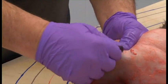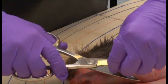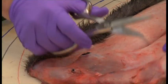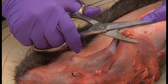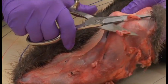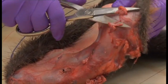And then once that comes through, we'll just cut that off as well. So there's the 2 ears taken out. And now we're just going to clean up around the head. Like I said earlier, you can do this with the draw knife, or you can wait and do it later on with the scissors.